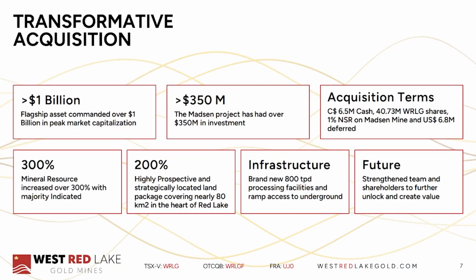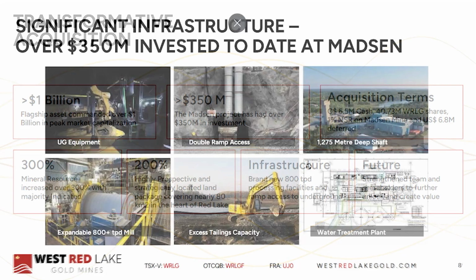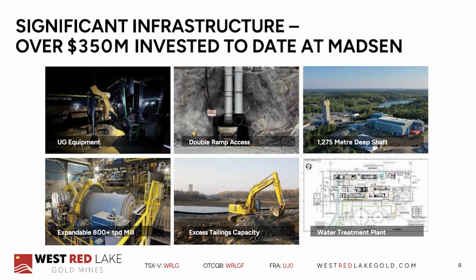All right, from the top, here is what I think makes West Red Lake Gold Mines a potential value opportunity on a microeconomic scale, and that is the value of the purchase itself. West Red Lake Gold Mines acquired the past producing Madsen Gold Mine and a state-of-the-art production mill at the same time, the 800 TPD mill, for approximately $25 million in cash, equity, deferred compensation, and a 1% secured net smelter royalty to Sprott Resource Lending Corp., who helped broker this deal.